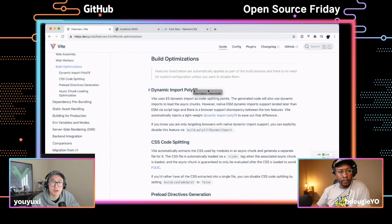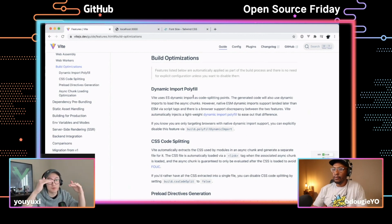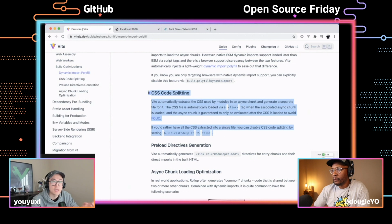We automatically polyfill dynamic import so that it works. There is actually a support discrepancy between native ES modules and native ES modules dynamic import, so we polyfill that to just make it even. We have CSS code splitting. All the code splitting in a Vite project can be done with just ES module dynamic import. Because we treat CSS as part of the module graph as well, we can code split CSS.